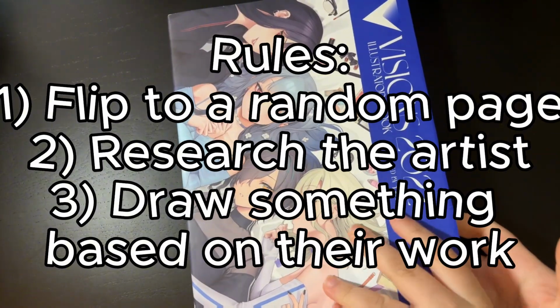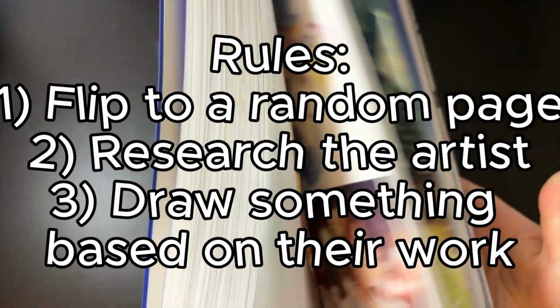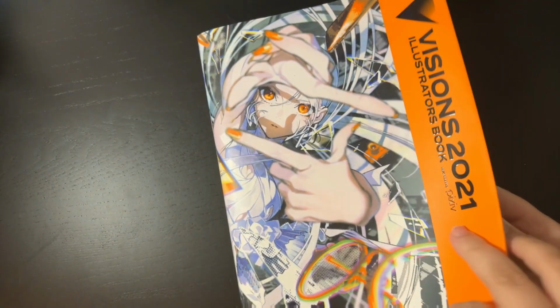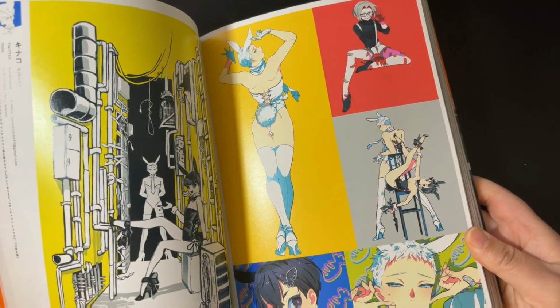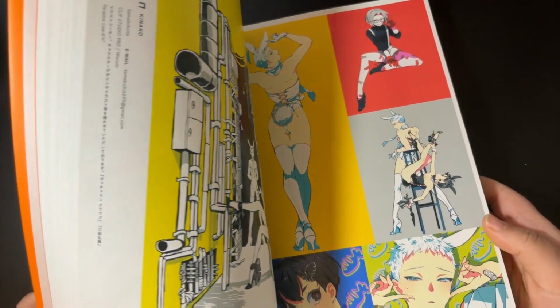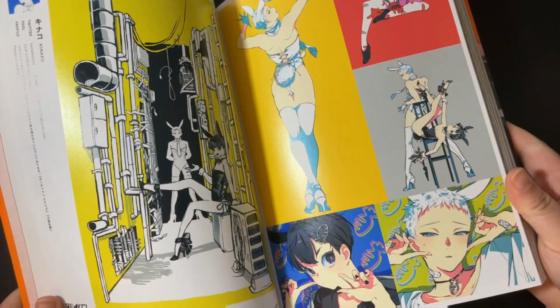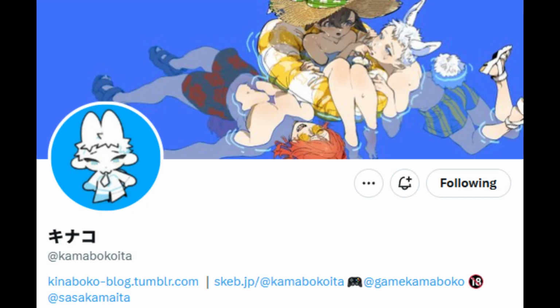In this video, I'll start with the oldest Pixiv Visions book that I own. That would be the 2021 edition. When I flipped through the book, I stopped on a random page, and I was met with bunny boys? Wait, they kind of look familiar. Okay, so this is introducing Kinako, or Kamabo Koita on Twitter.